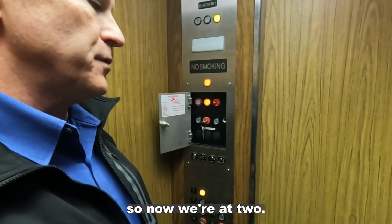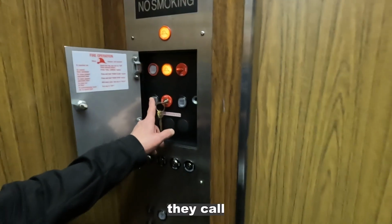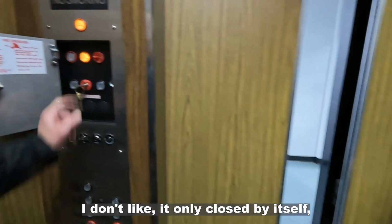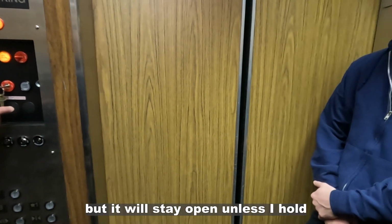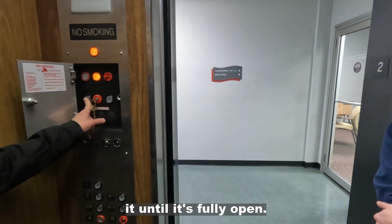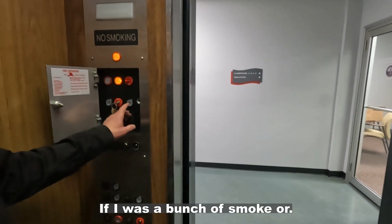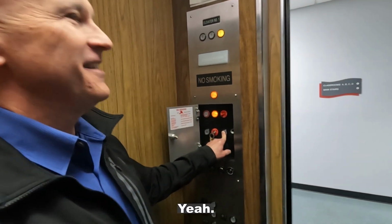So now we're at 2, nothing happens until I hit the door open button. Now, this is known as a peekaboo circuit. If I hit the door open button, it's going to start open, but if I let go of it because there's something there I don't like, it'll reclose by itself. And it won't stay open unless I hold it until it's fully open. So you open it up, you've got heavy fire, and you don't have a hose line with you, you're going to close it. Yeah. If there's a bunch of smoke or wild dogs or something. Yeah.